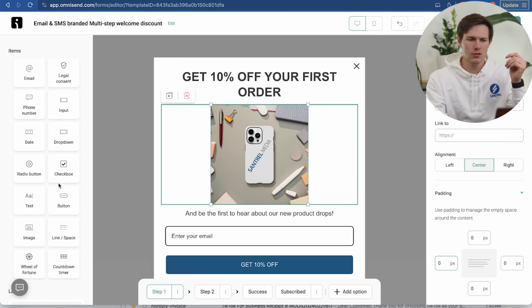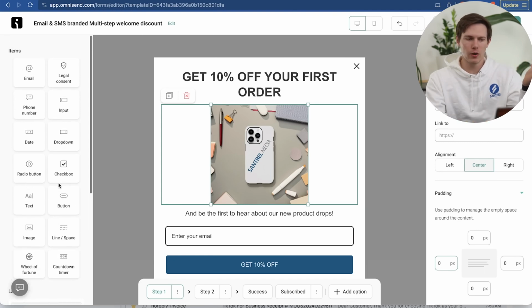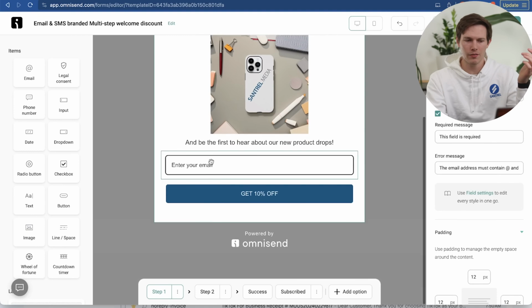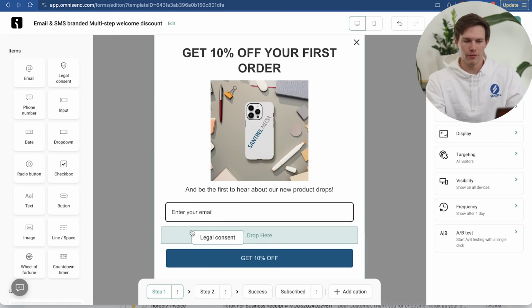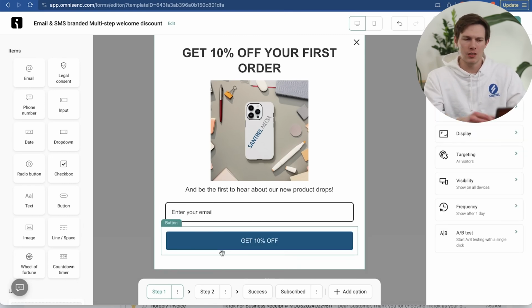We also have a ton of other options on the left side, so I want to recommend you play around with this for a little bit. Email is going to be one, which we already have down there, enter their email. But if you're building one from scratch, definitely add email. Actually, they have the legal consent button separately over here, so you don't need to make it a radio button. If you just paste that right there, there's a little checkbox that says the same thing. You're signing up for an email newsletter.